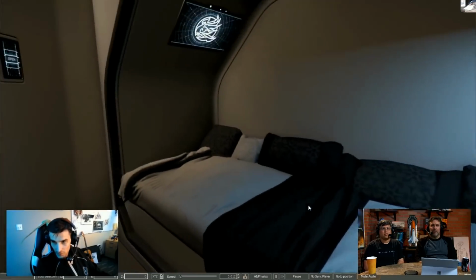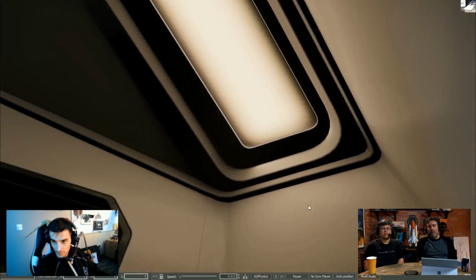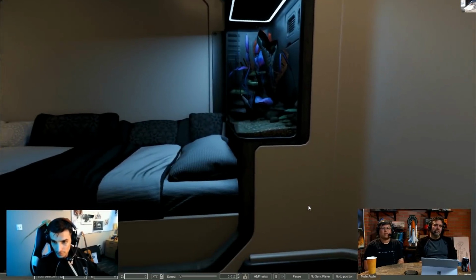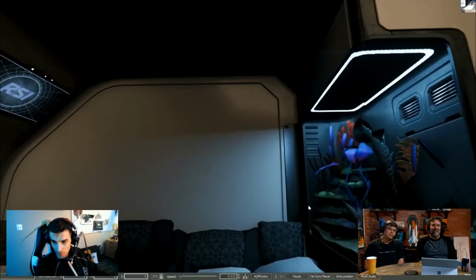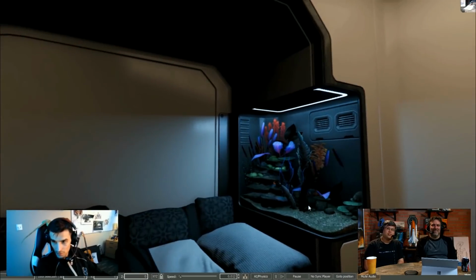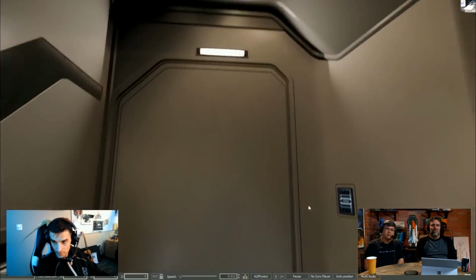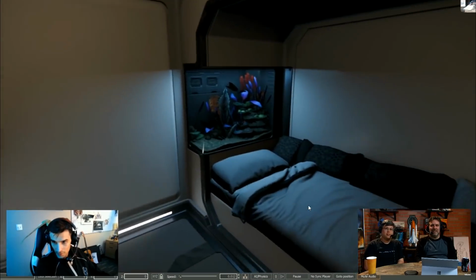Now we have guest bedroom number 1. Actually, technically, on this tour, this was guest bedroom number 2. But yeah, I call this GR, guest room 2, right side. You get a fish tank and a TV. That's all you get. What more does a person need than a fish tank and a TV?